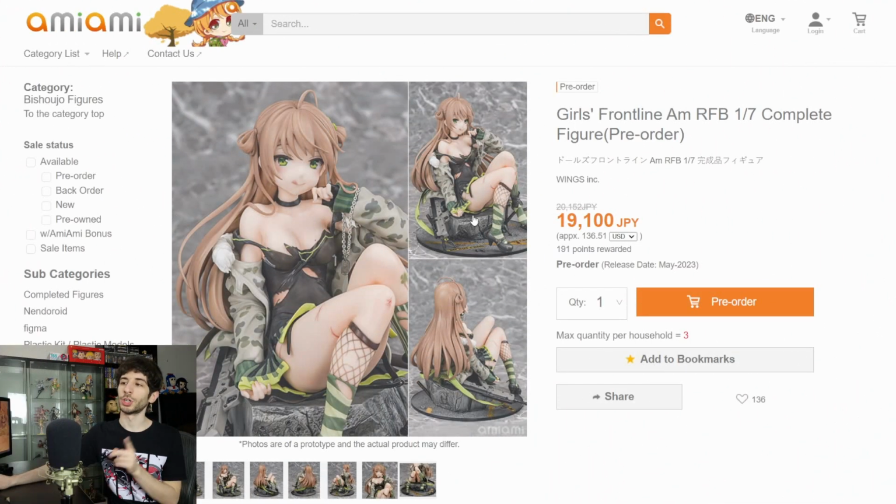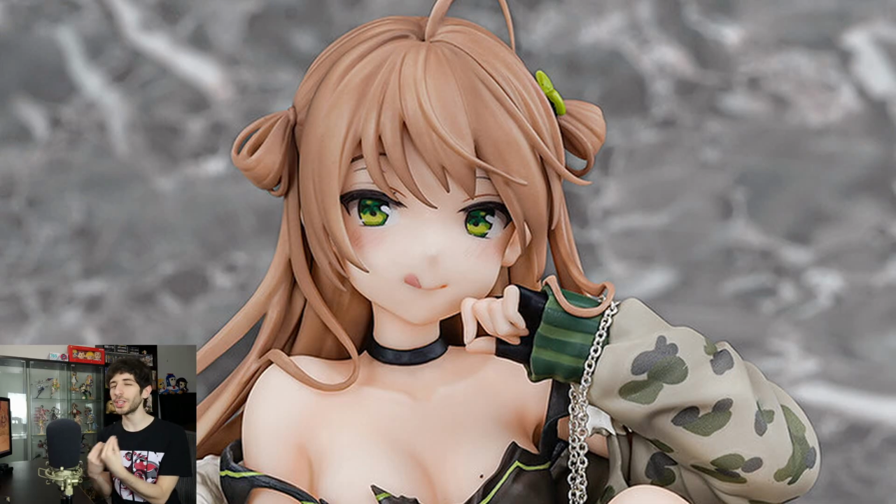Here's another one of those Girls' Frontline battle damage figures, though this time she actually looks damaged. There's cuts and scrapes all over the poor girl, though it doesn't look like she seems to mind. In fact, maybe she's enjoying it, I'm not really sure. Why is she making this face? What situation are we in where she's so happily licking her lips like this? I don't really understand it, but I actually do like this one quite a bit.